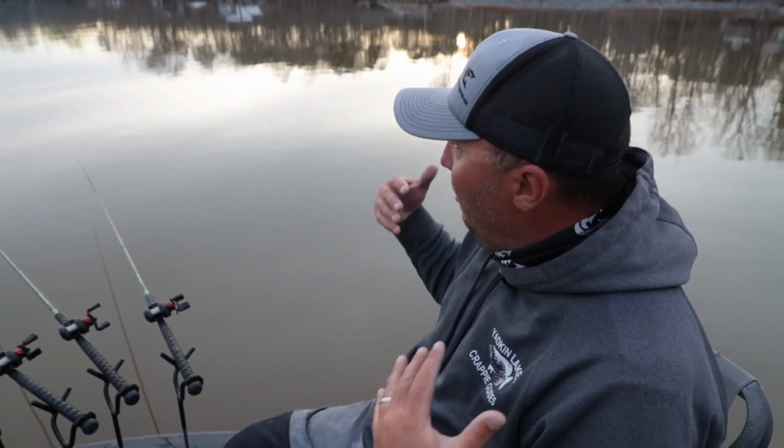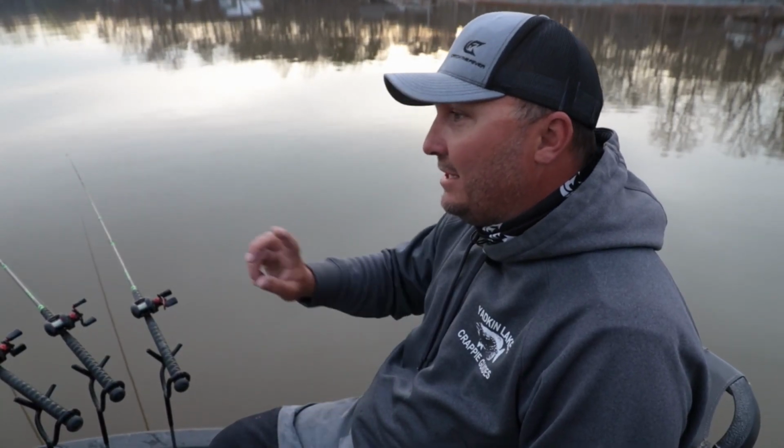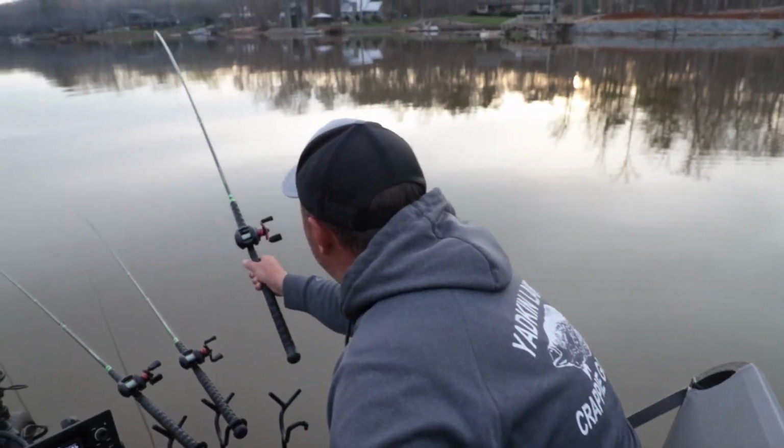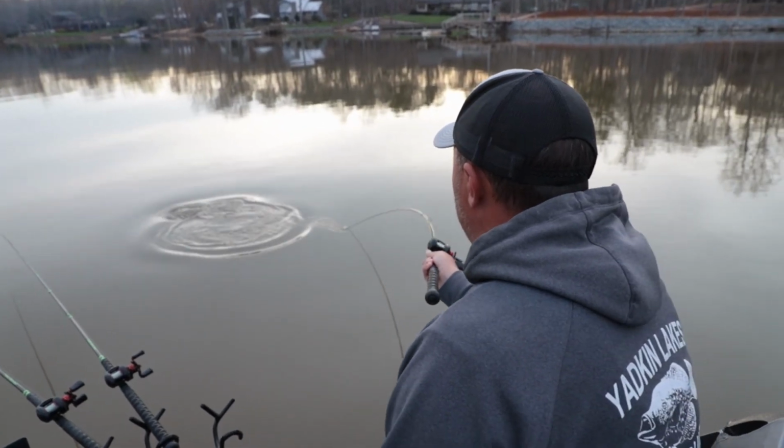So what we're doing in these creeks is we're catching them as they're going in and out, and these fish are moving nonstop. We're catching these fish moving in and out as we work these creeks. So got one right there. Pretty good fish.